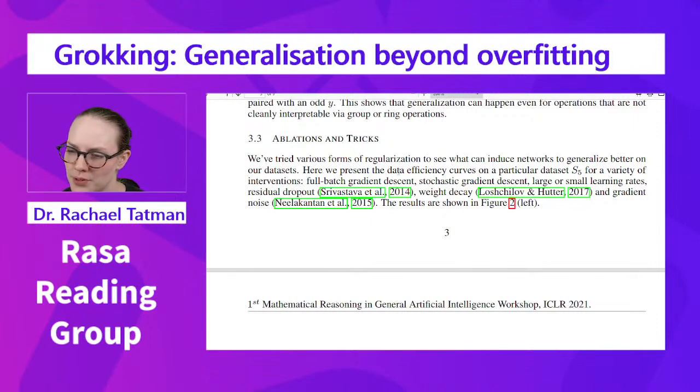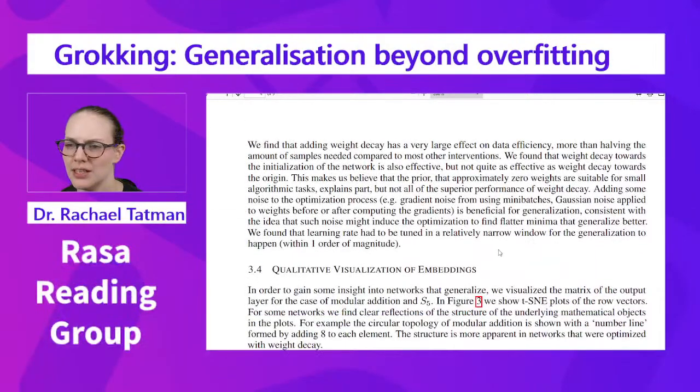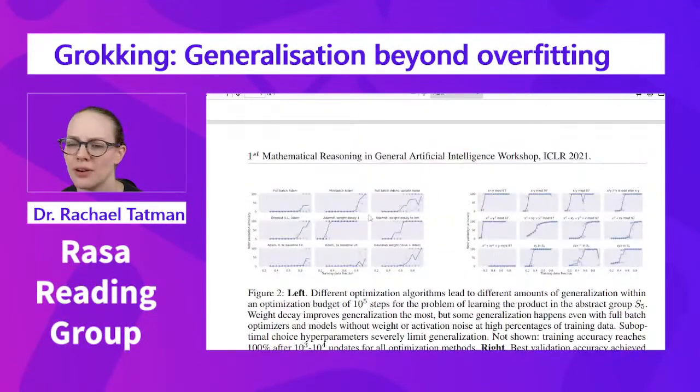We tried various forms of regularization to see what can induce networks to generalize better on our datasets. Here we present the data efficiency curves on a particular dataset S5 for a variety of interventions, and they're using this dataset as the example throughout the paper. Full batch gradient descent, stochastic gradient descent, large or small learning rates, residual dropout, weight decay, and gradient noise. The results are shown in figure 2. So they just tried a bunch of different stuff. Figure 2 is above us, right? We already looked at that.